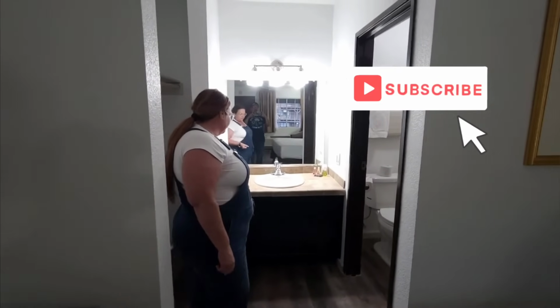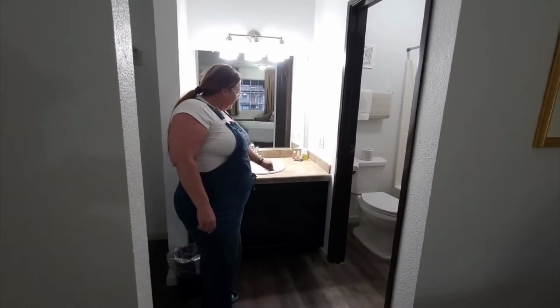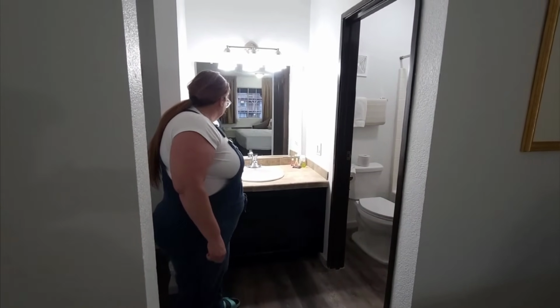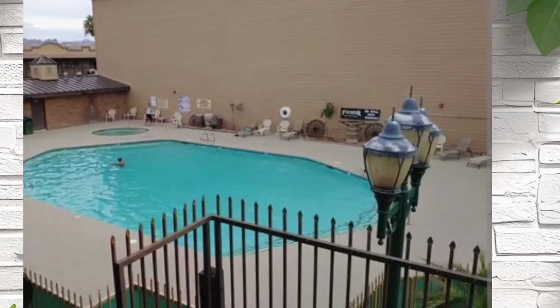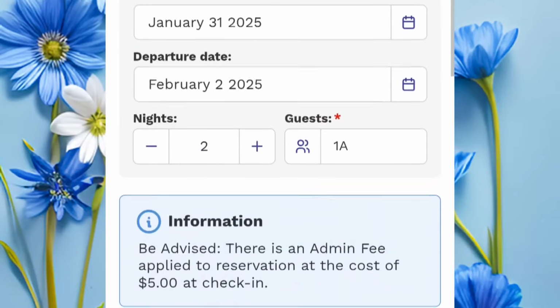They didn't redo the bathrooms at all. The sink or vanity area slopes down. You put anything you want on it, it's going to roll right off. And then maybe a new toilet, but other than that, not updated. The pool is kind of like in this little courtyard area, which is kind of weird.